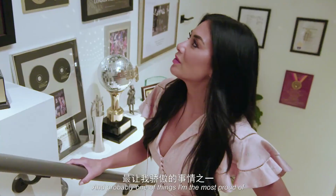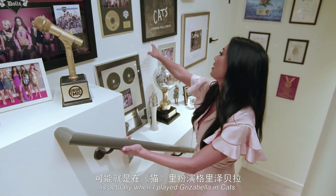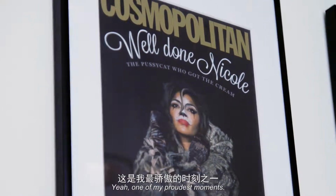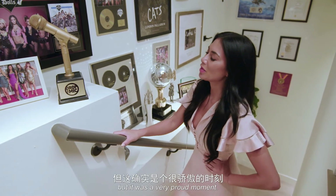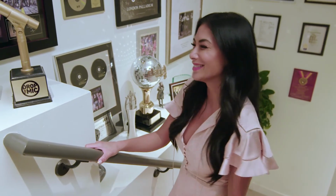And probably one of the things I'm the most proud of is when I played Grizabella in Cats at the London Palladium. Yeah, one of my proudest moments. I don't use that word very often, proud, but it was a very proud moment. And I was casually nominated for an Olivier.